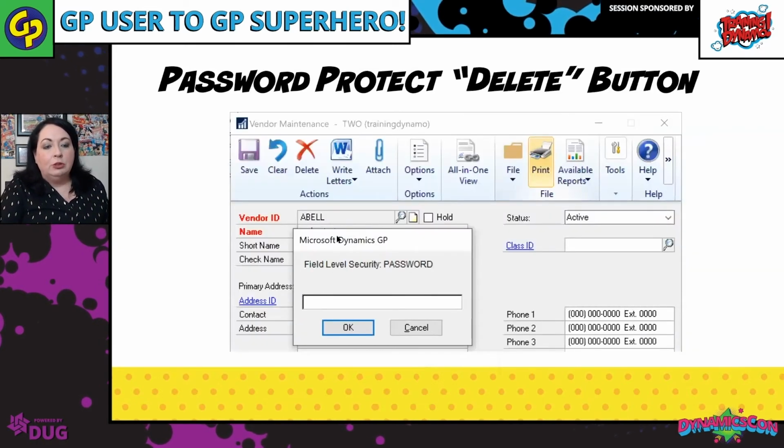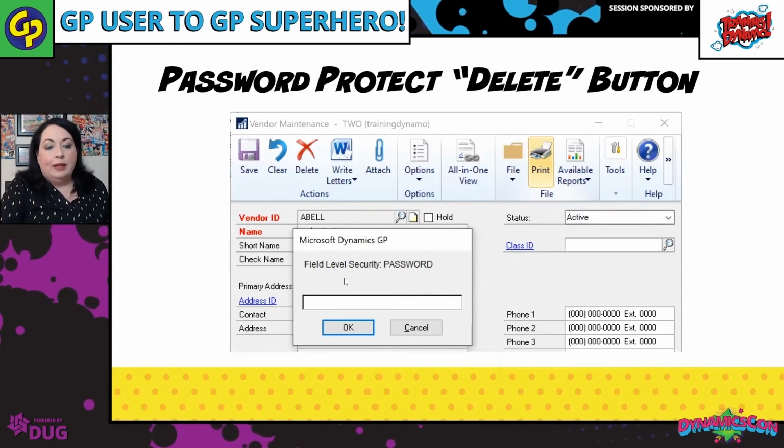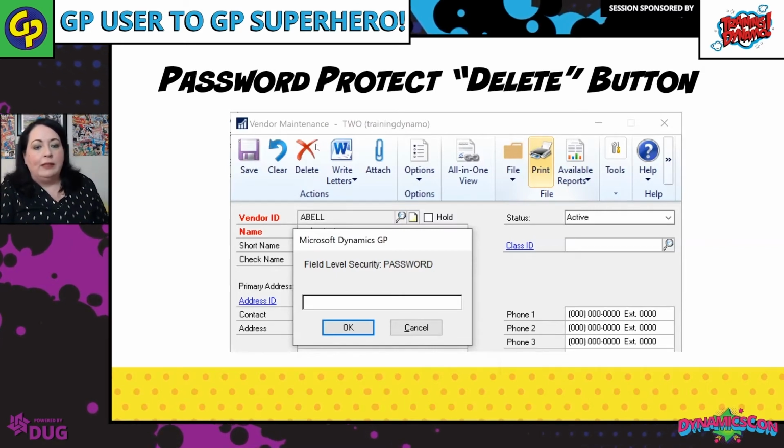The other thing we can do is, I don't want someone to delete vendors on accident. We can do a field level security password for the delete button itself. So there's lots of ways that you can do that.